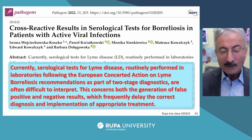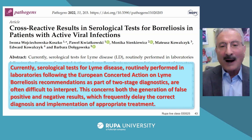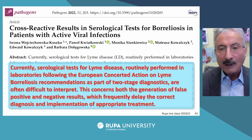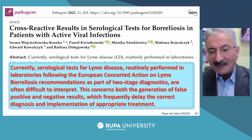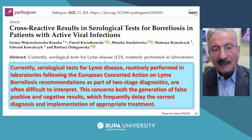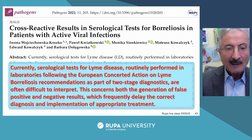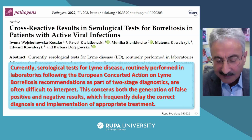So if you do testing and your patients turn positive by testing for IgG and IgM, make sure your patient is not suffering simultaneously from EBV and HHV6. You may consider testing for EBV and HHV6 before putting the patient on medication for Lyme disease. That's the message of this article.